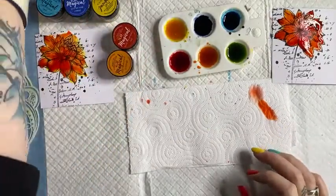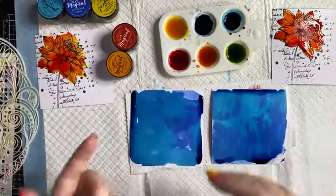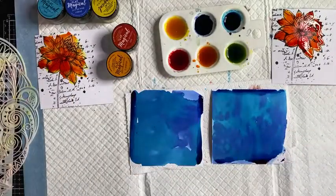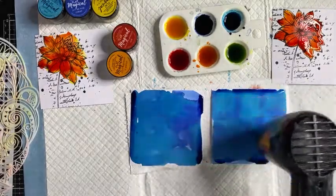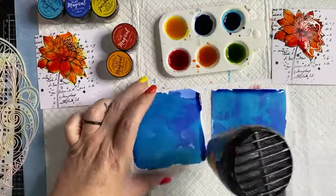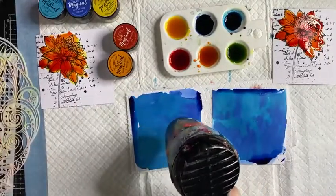What I am going to do though is have a look at my two backgrounds here and see what I can build on these. So I'm going to dry them off quickly. So I'm just using a heat tool just to make sure that they're totally dry. And then I'm going to add a little bit of stamping and stenciling to my background.